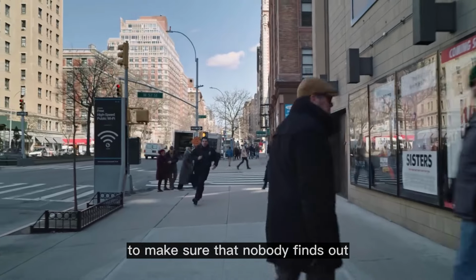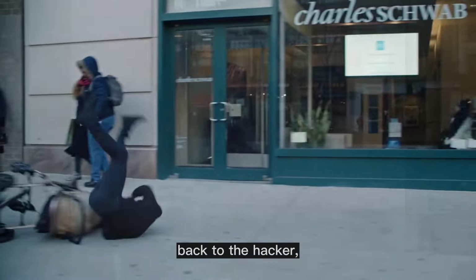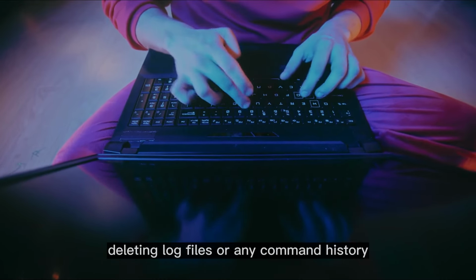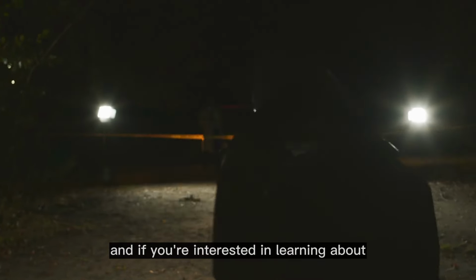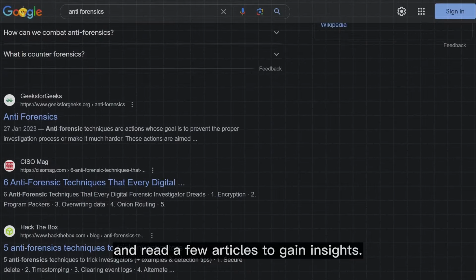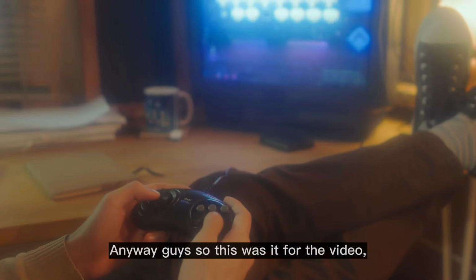Finally, to make sure that nobody finds out and traces the hacking back to the hacker, they then take several approaches to hide what they did, and cover their tracks. This involves doing things like deleting log files or any command history they might have used, and if you're interested in learning about how this phase of the attack is done, you can search Google for the term anti-forensics, and read a few articles to gain insights.